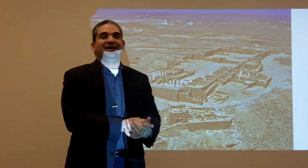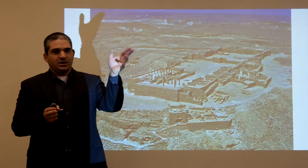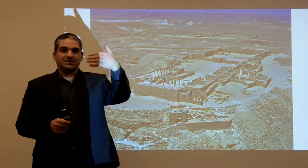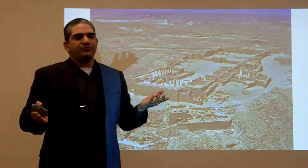How many of you sell Petra as a destination? 1, 2, 3, 4, 5, 6, 7. More than 20. Beautiful. What people don't seem to understand is that Petra is just the treasury, what in Arabic they call the Khazaneh, that magnificent facade that everybody knows from Indiana Jones.